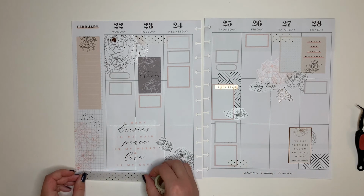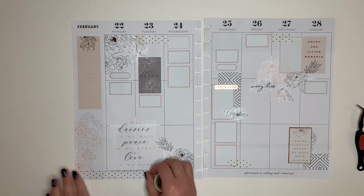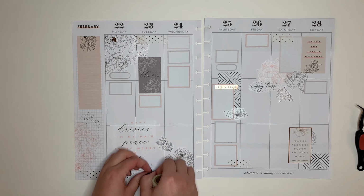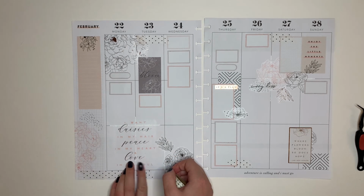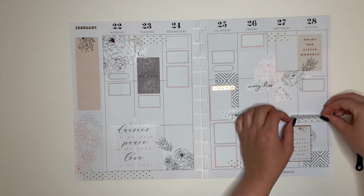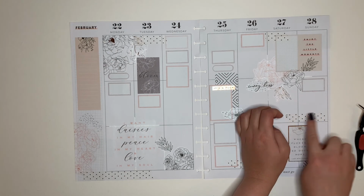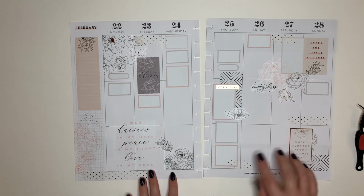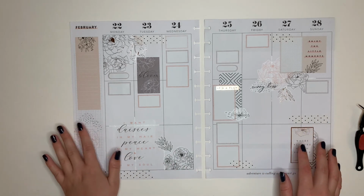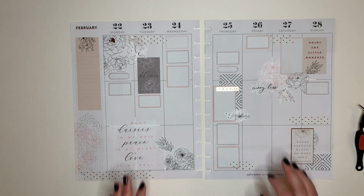I'm gonna go in with some more of this washi tape just to give it that extra touch. So this one's going kind of along the bottom of the page over here. And this one's gonna go over here. I think it's nice to have a few bigger areas of the washi tape in the spread, especially that I have those polka dots here and there. It just kind of brings the polka dots into play a little bit more.